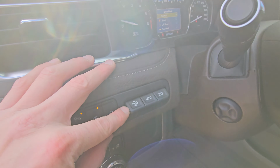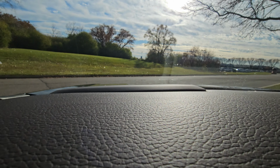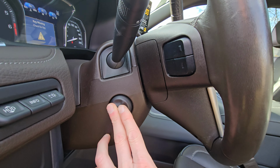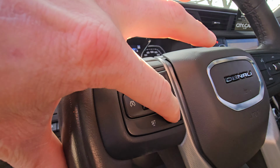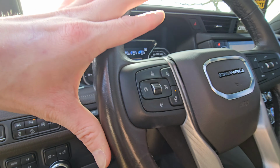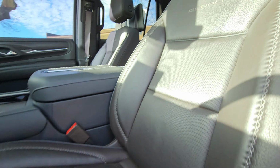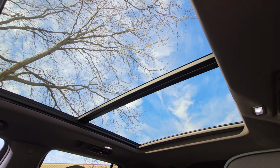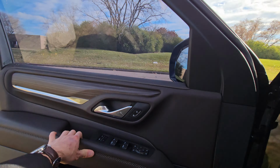It does have a heads-up display, so those are going to be the buttons to work that. If you can kind of see that, it's hard to actually get on camera, but it definitely does have that feature. Fully adjustable steering column, all electronic. It does have a heated steering wheel, which you can press and turn on. Power seats. You got the Denali stitched into the seats themselves. Looking up, you can see a full panoramic sunroof. Go ahead and step inside.